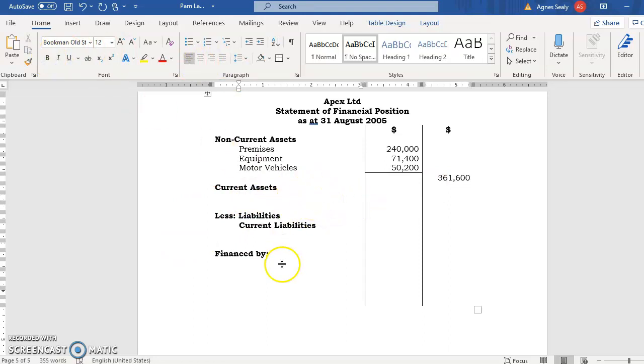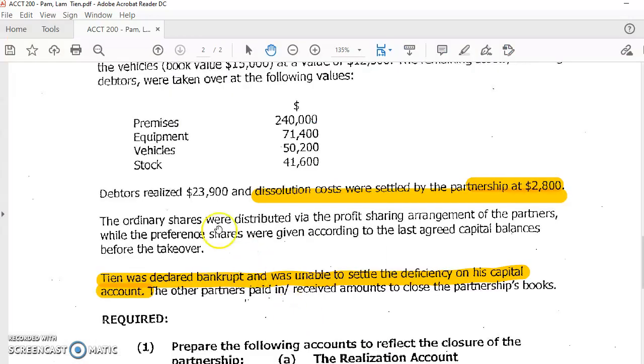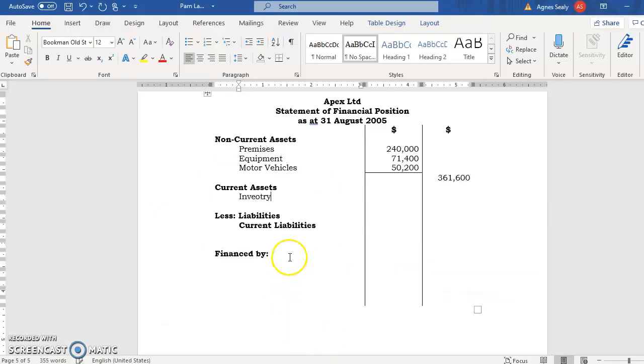So we have our current asset would be our inventory of $41,600. So let's enter that inventory. Our stock, as they have there, 41,000. Let's put it directly under the total non-current assets, because we don't have any more current assets to add. We don't have any debtors because the partnership collected money from the debtors. So the company doesn't have any debtors here, $41,600. The company will have to start trading in order for them to now get debtors.